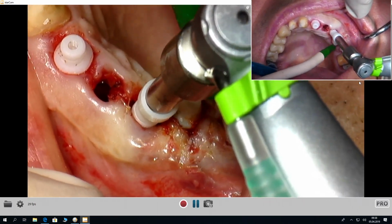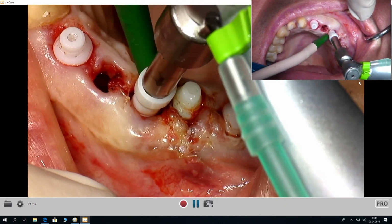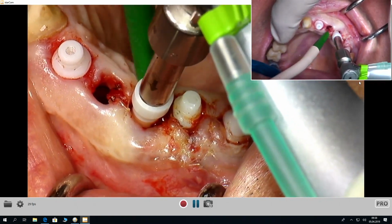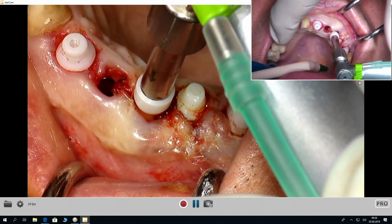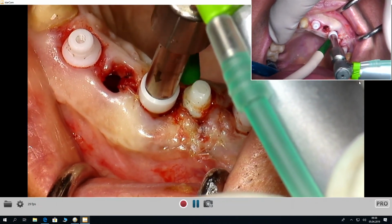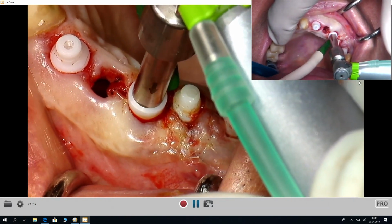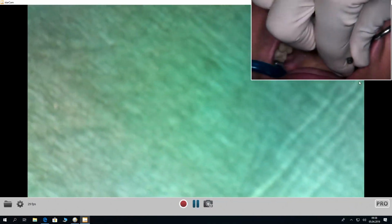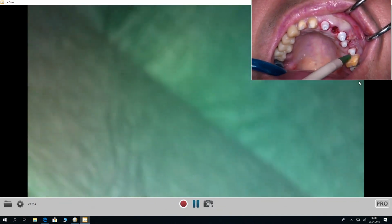So I over-angle it, you can see that, because it's so important that we get access. And now I'm starting to straighten it up, since I can feel that we're in. The root was so big that I didn't have to use the countersink. And we see we are now on the highest point of the gingiva.